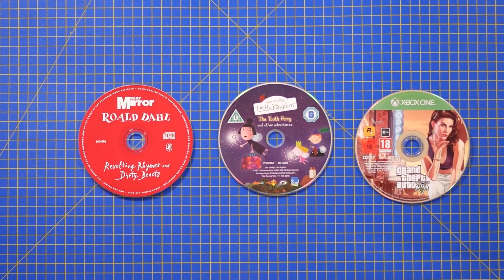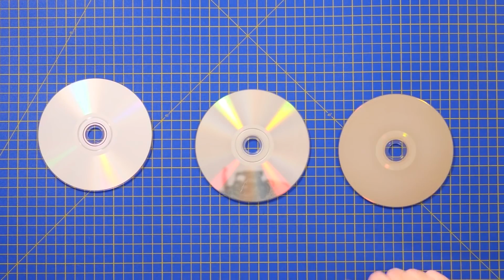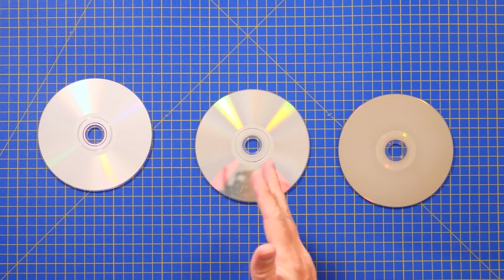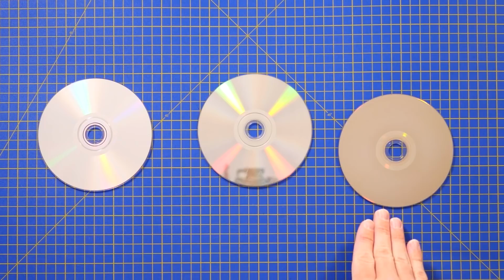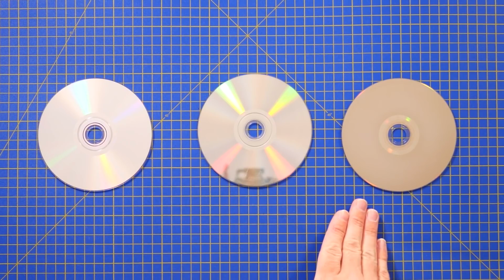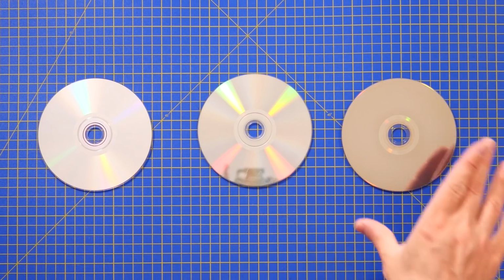Now it's quite obvious that the physical form factor has continued even when technology took an upwards trajectory, and physically to look at, there's really not a lot in it. The only difference is really the size of the pits and a few other technicalities, but in reality it's the wavelength of laser needed to read these discs. So CD, DVD, Blu-ray, fundamentally the same thing. And it's not the first time that this has happened.